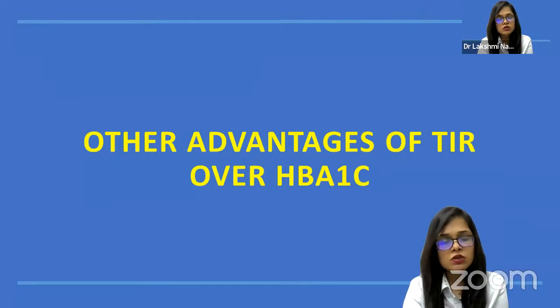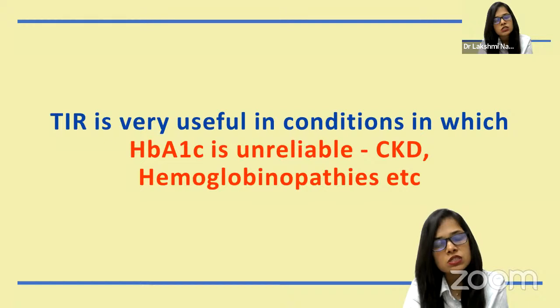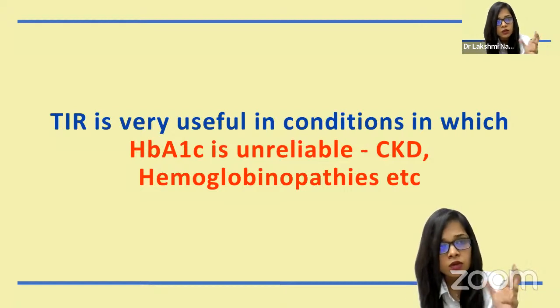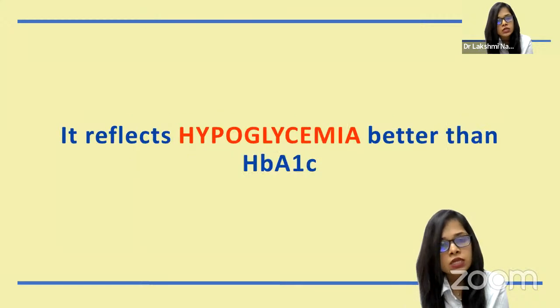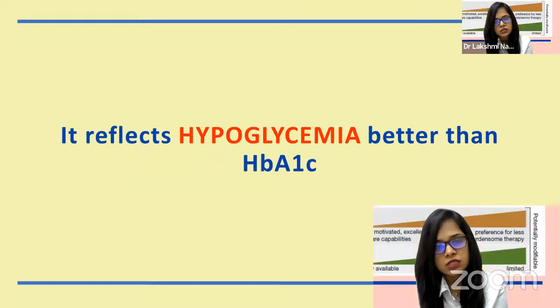And other advantages of time in range over HbA1c: time in range is very useful in conditions in which HbA1c is unreliable, like CKD and hemoglobinopathies, where HbA1c is very unreliable and you want to know what exactly the glucose control is. You can use time in range. And it also reflects hypoglycemia better than HbA1c.